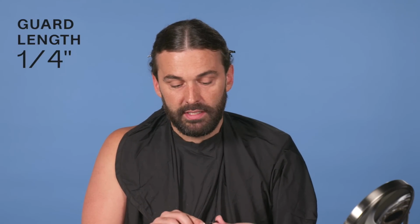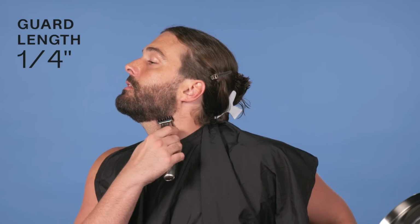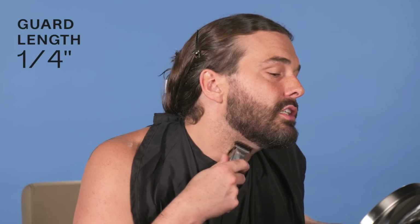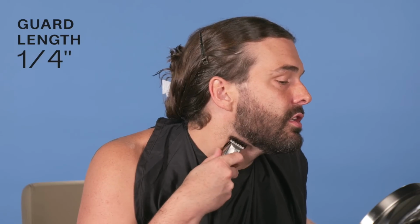So now there's just different lengths, so I need to even out the bulk here. So what I'm gonna do is take a little bit of a wider tooth comb, and I'm gonna put my guard back on, my 1/4, so that's the longest one, with the grain first, just to make sure that all the length is off. Now I'm gonna go against it to just blend it a little so it's not so skin hair. And notice how I'm C-shaping towards the jaw to keep it a little bit longer on my jawline. So this part's done.